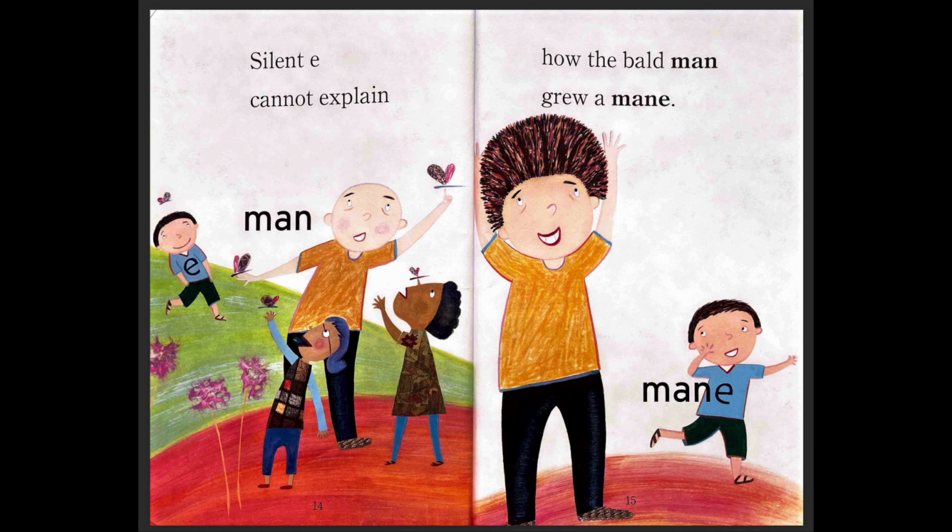Silent E cannot explain how the bald man grew a mane.